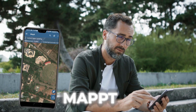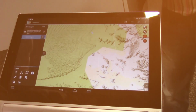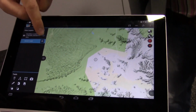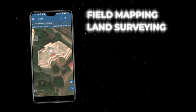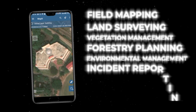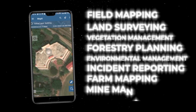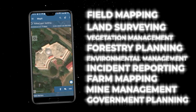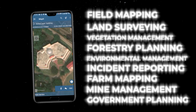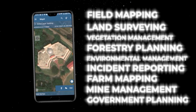MapPT, GIS mobile application. MapPT is a versatile GIS application used across various industries in over 130 countries. It finds applications in field mapping, land surveying, vegetation management, forestry planning, environmental management, incident reporting, farm mapping, mine management, and government planning. MapPT allows users to create, edit, store, and share geospatial information.